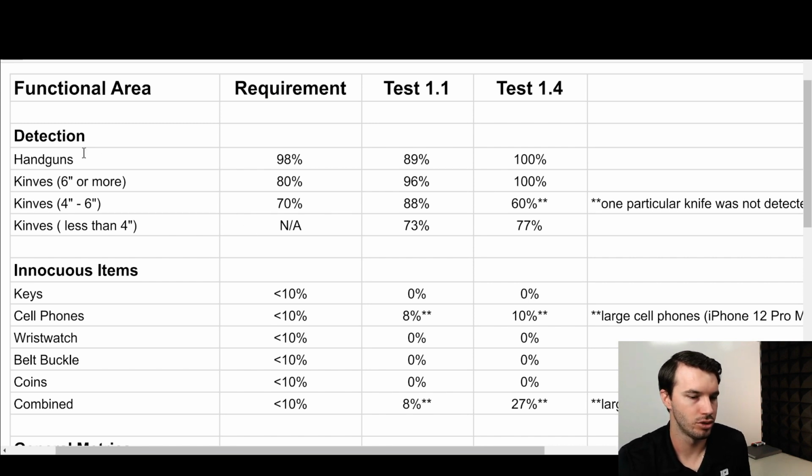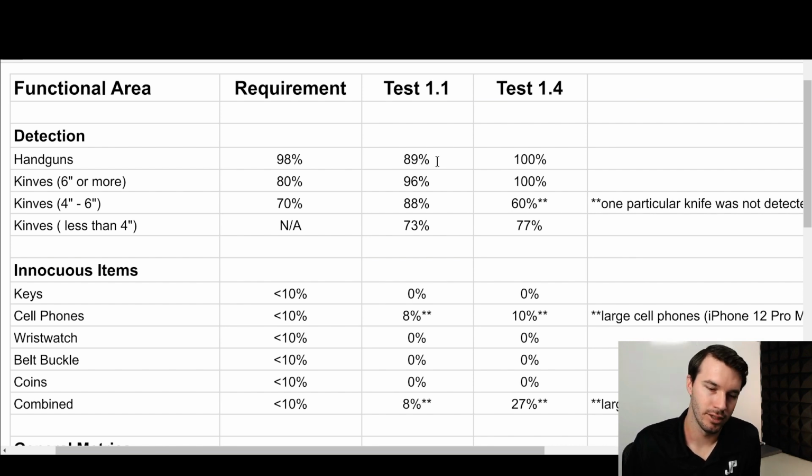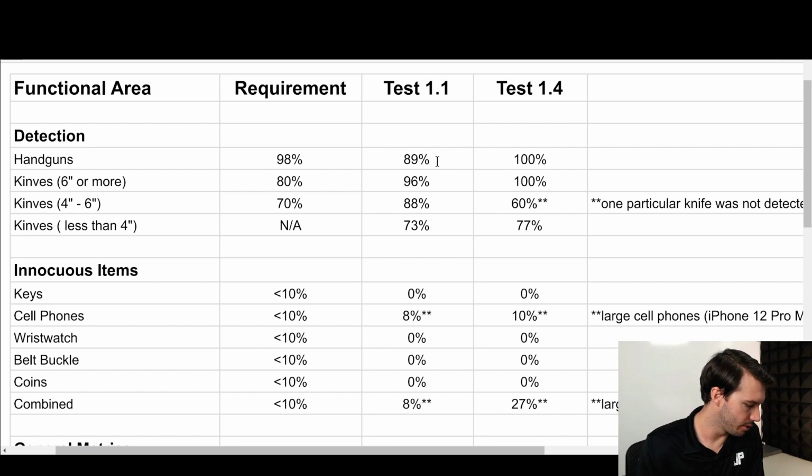So for handguns, in the first test, the requirement was 98%. They only got 89% on the first test. But test version 1.4, which was less than 1 month later, only a few weeks for them to make different improvements to the technology, got a 100% score. They received a 3, no feedback at all, they met the requirement. And on top of that, they actually tested some compact pistols as well, and the only one they had trouble with was a micro compact pistol, the Kimber 380 ACP Micro Raptor, and they even caught that 88% of the time.